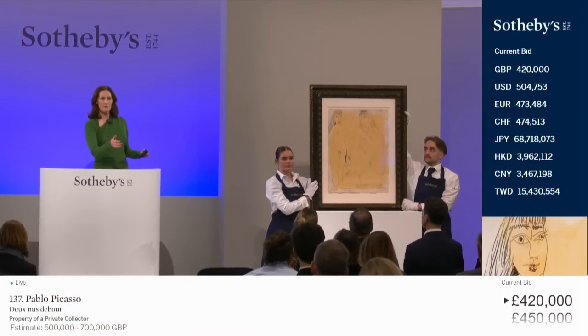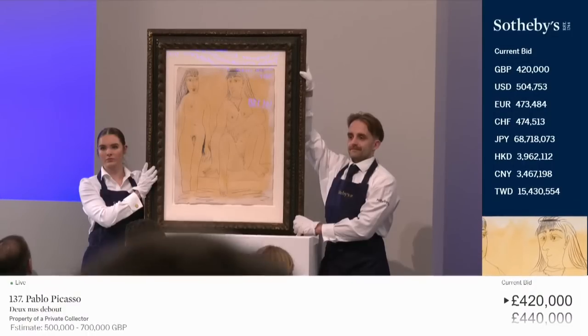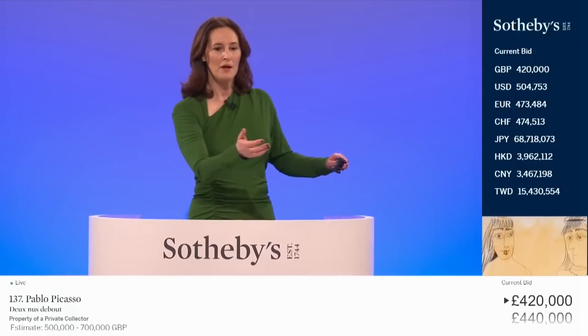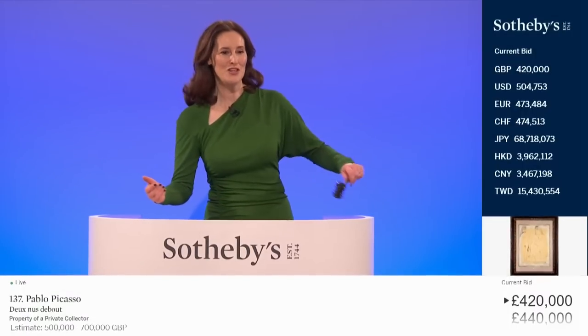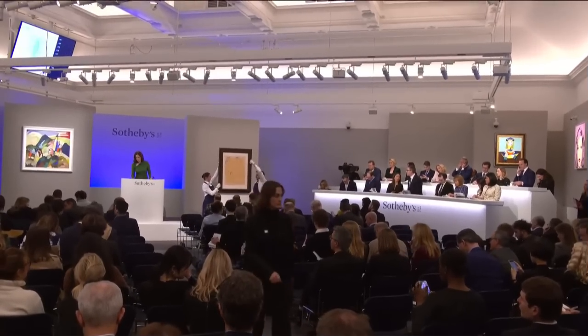£420,000 now. At £420,000 for the Picasso drawing. At £420,000 in advance, in the room. At £420,000, or on the phones, you're all done. Fair warning. At £420,000. Pass. Thank you.